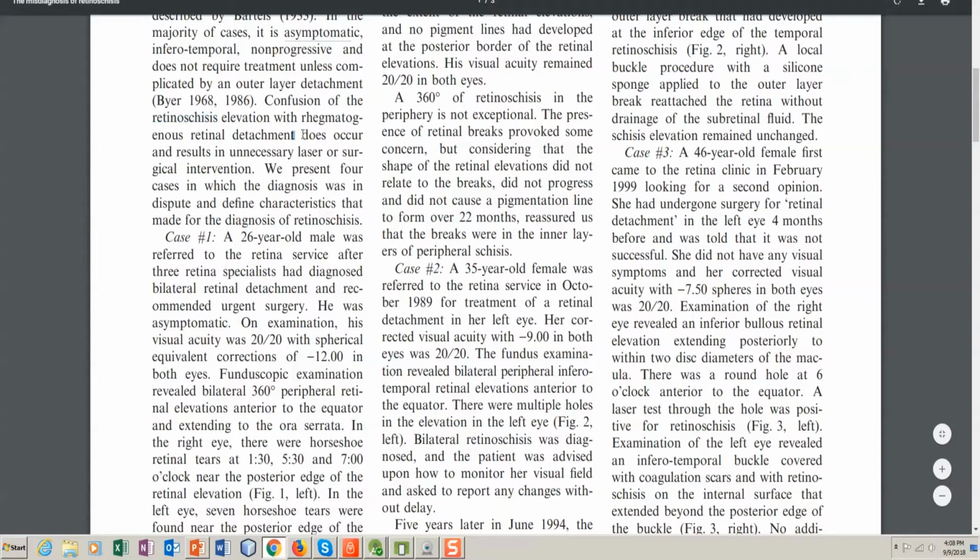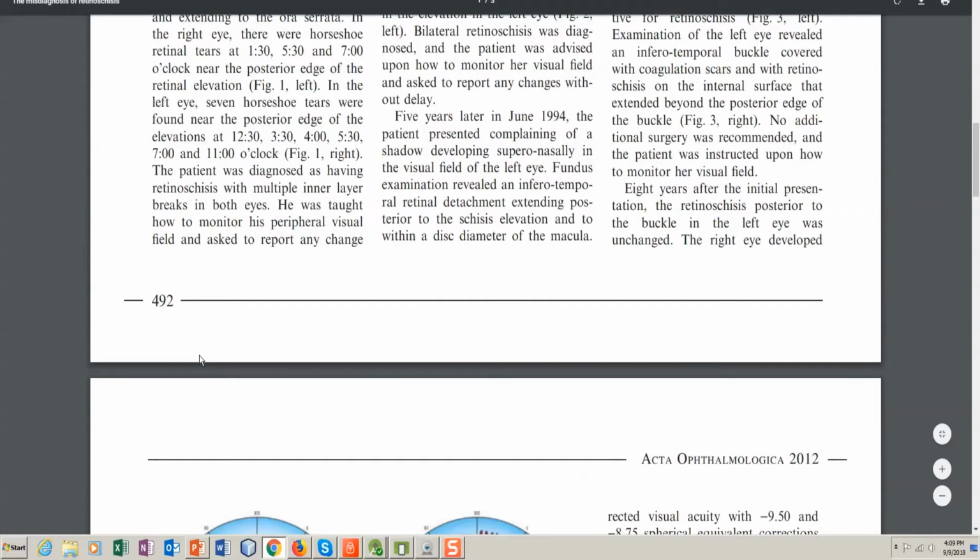In the majority of cases, no symptom. Confusion of the retinoschisis with retinal detachment does occur and results in unnecessary laser or surgical intervention. Case number one: a 26-year-old male was referred to the retina service after three retina specialists, three, not one, not two, three, had diagnosed bilateral retinal detachment and recommended urgent surgery. He was asymptomatic in 2020. He was diagnosed as having retinoschisis, saved by the bell by the fourth opinion.